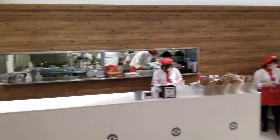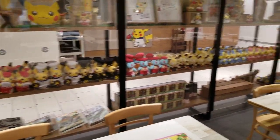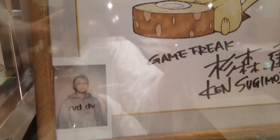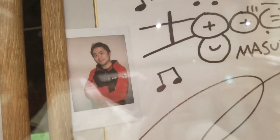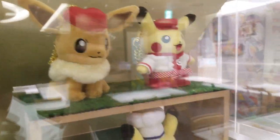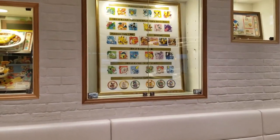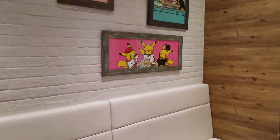Here we have the staff hard at work making our food. And there we have the creators of the Pokemon cards, Ken Sugimori. Mr. Masuda. Some plushies. And some mandatory wall art.